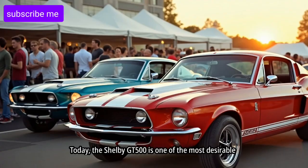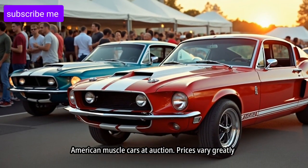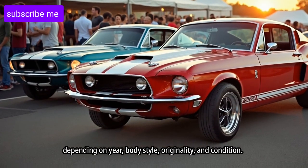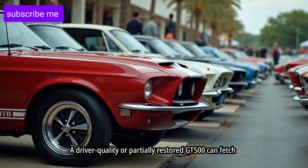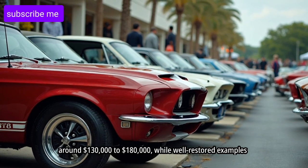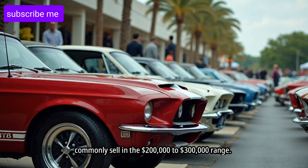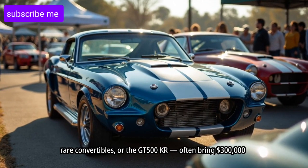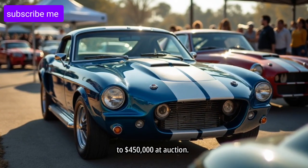Modern market prices. Today, the Shelby GT500 is one of the most desirable American muscle cars at auction. Prices vary greatly depending on year, body style, originality, and condition. A driver quality or partially restored GT500 can fetch around $130,000 to $180,000, while well-restored examples commonly sell in the $200,000 to $300,000 range. Exceptional cars such as numbers-matching originals, rare convertibles, or the GT500 KR often bring $300,000 to $450,000 at auction.